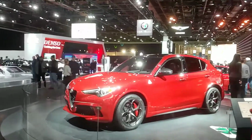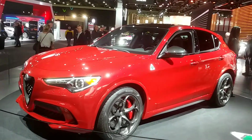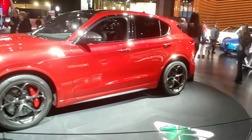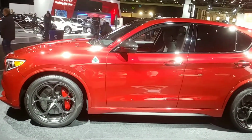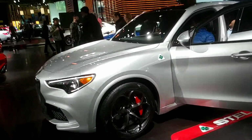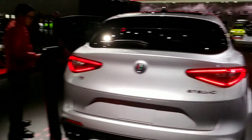Across from us is the Stelvio Quadrifoglio from Alfa Romeo. Love it. I love the rims. I like the stance. This to me is what the Cayenne from Porsche should be today, but it's not. And that sucker is fast, too. Very cool. I think, Brian, you will enjoy this a lot.